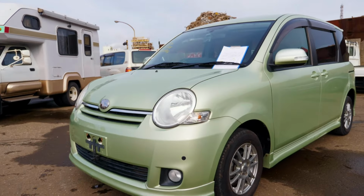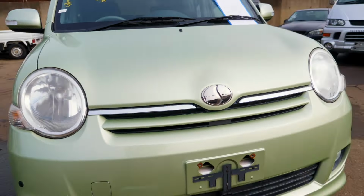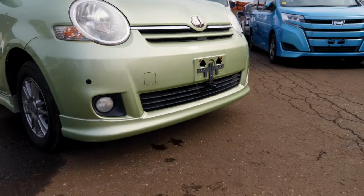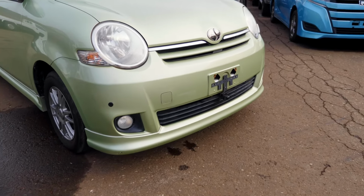Okay, it has kind of cute front looks. You know, say what you will. Some people like cute cars, some people don't. If you don't like cute cars, don't buy this one, and you'll be fine. You don't have to go, wow, that looks stupid.